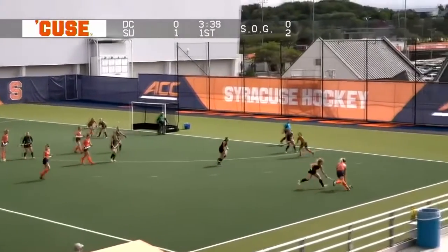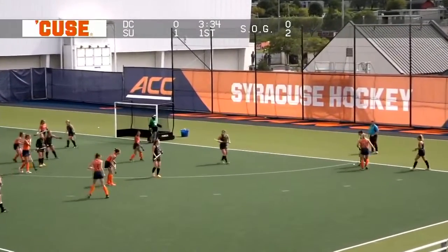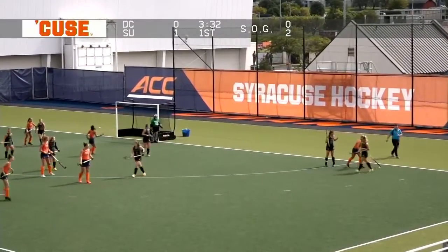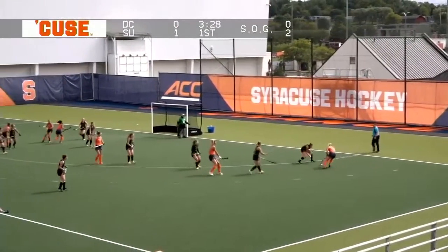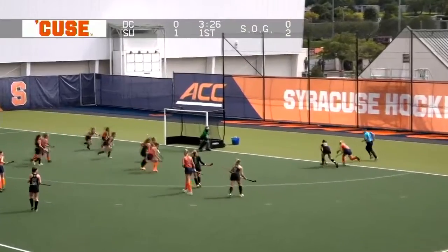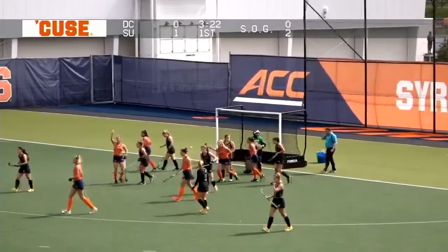Quigley on the near side. Getting around the defender, Cromwell. Great stick work. And the whistle is against Dartmouth. So Quigley can reset. Another opportunity here for the Orange. Nice move from Quigley. Pass sent in, a shot, and it's saved.